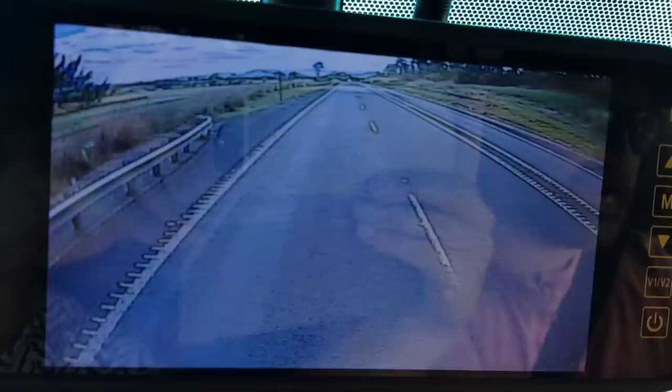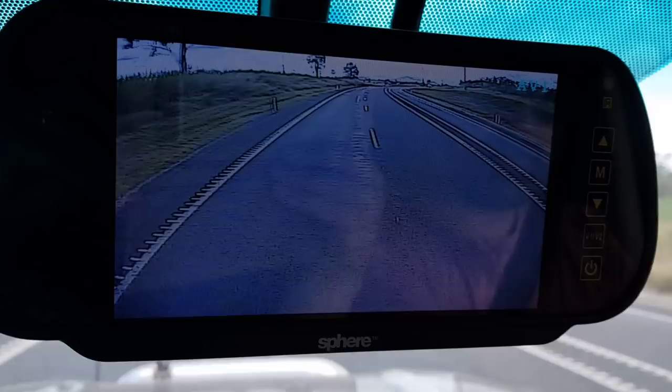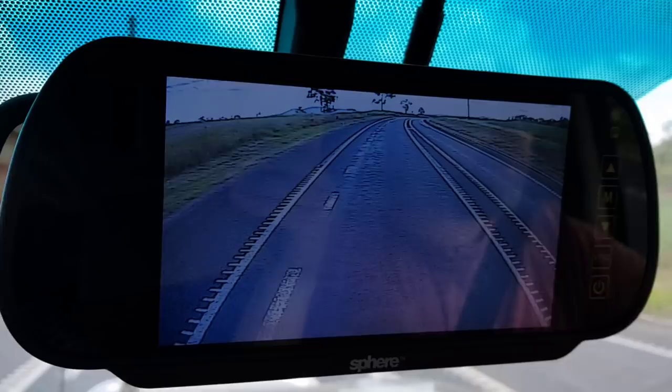I can also switch to lower down pointed mode, so I can see the direct back. So when I'm reversing, that's really useful. It switches on automatically on the reverse. When just driving, I just have the rear out, and it's as good as a rear view mirror. So this is a sphere system that's just clicked over our rear view mirror.